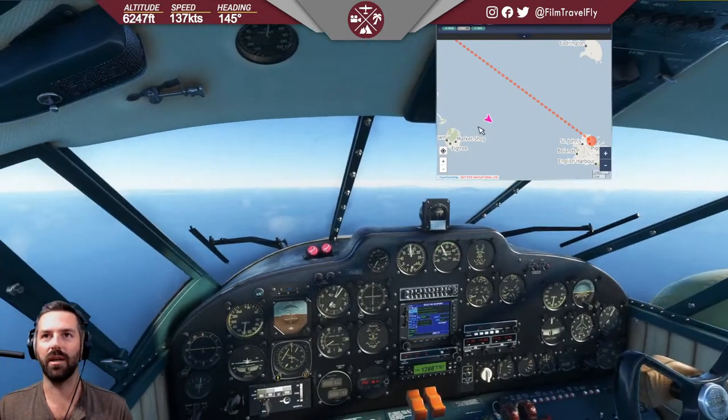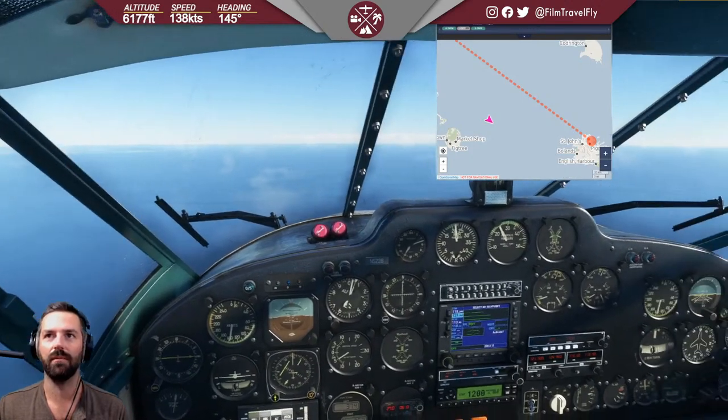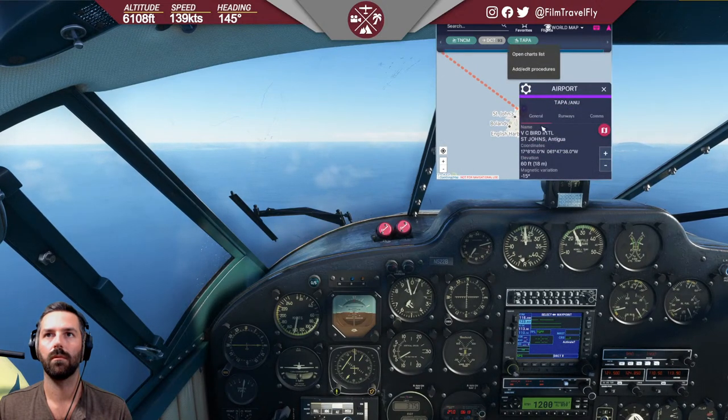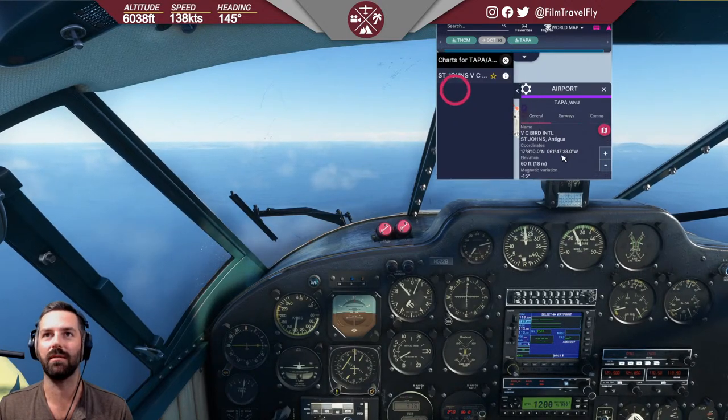Again, we're going to be entering a base and then turning into runway 7, so we should be on a heading of 070 at that point. We have like a 9,000, almost 10,000 foot runway to play with, so that's nice.